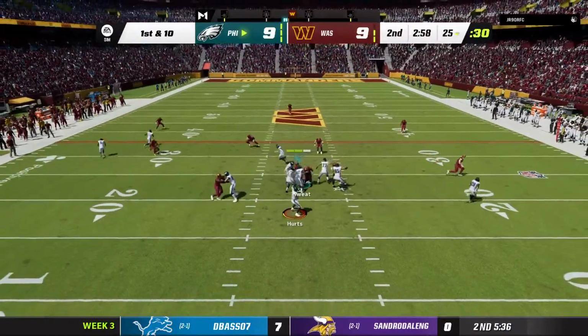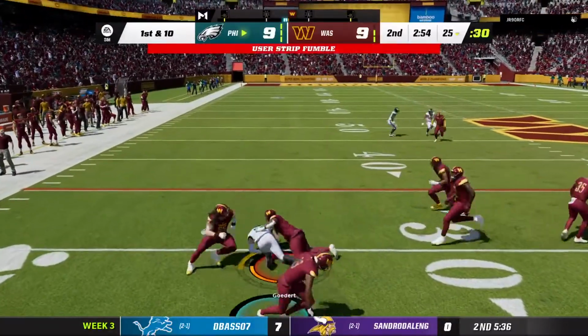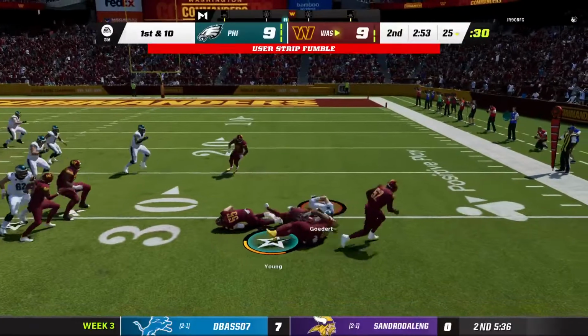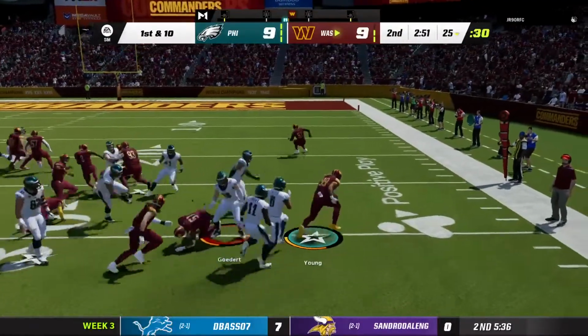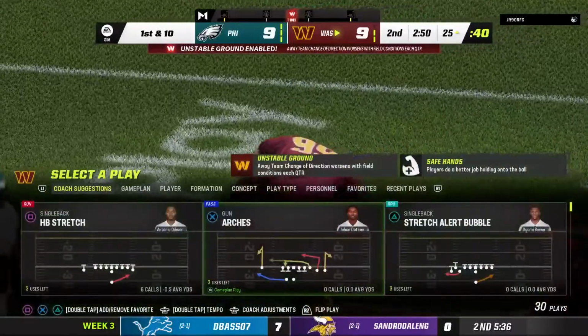Hurts now hoping to make up for that pick-6. Out to the left there and complete. And oh, he coughed it up. And the return will stop right around the 25.